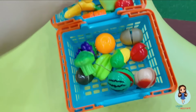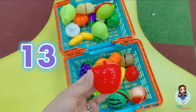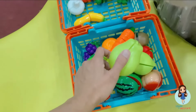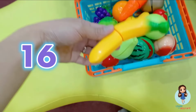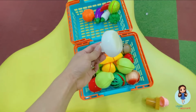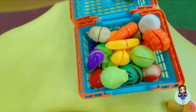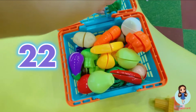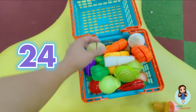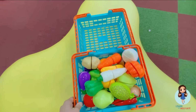2, 3, 4, 5, 6, 7, 8, 9, 10. 11, 12, 13, 14, 15, 16, 17, 18, 19, 20, 21, 22, 23, 24. We have 24 vegetables and fruits.